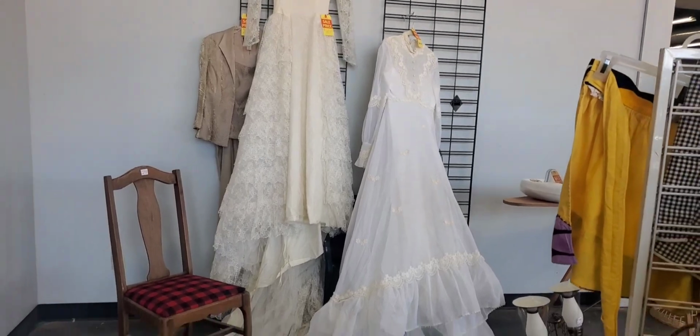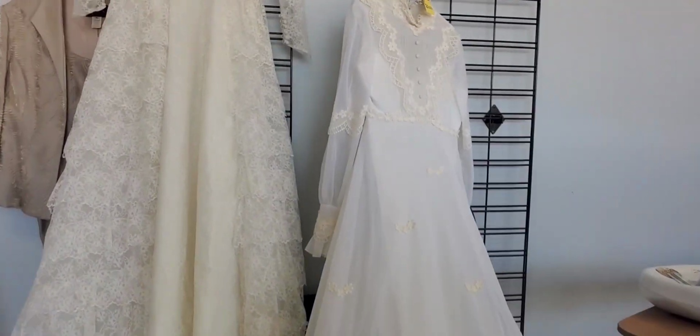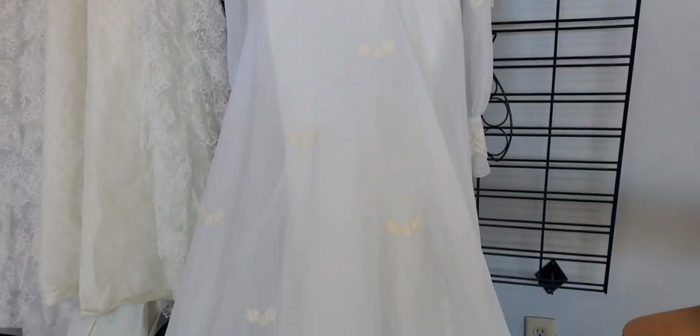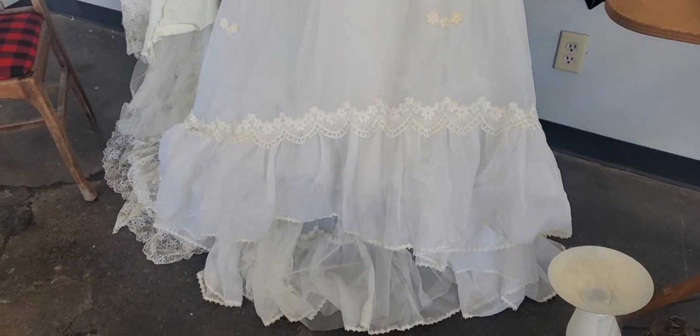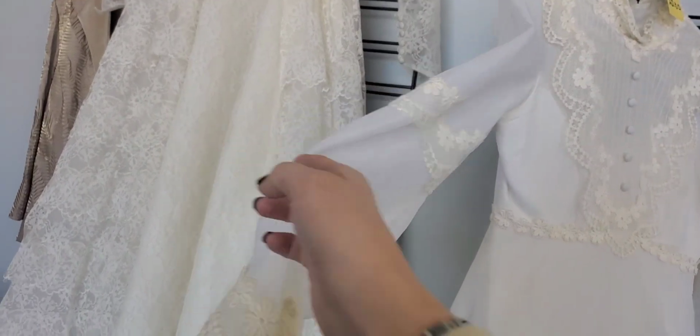Now, I was here a couple weeks ago and those dresses were here. The one on the left is $60, the one on the right is $20. I really have debated, what do you think? This gorgeous 70s lace gown is just really nice condition. Check out those sleeves. If it's there the next time I go, I may just buy it.